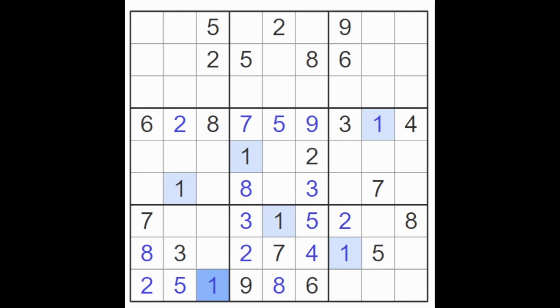I'm trying to make sense of something I spotted. I spotted the 6 and an 8 here blocking this square. And there's a 6 and an 8 here blocking this square, but it still leaves me with 1, 2 and a half square to fill with 6 and 8. So I don't think that is super helpful.